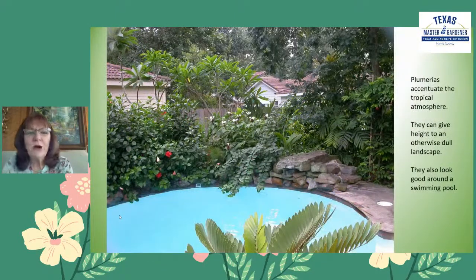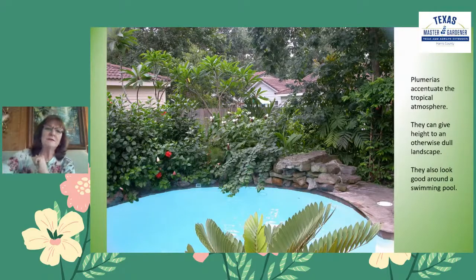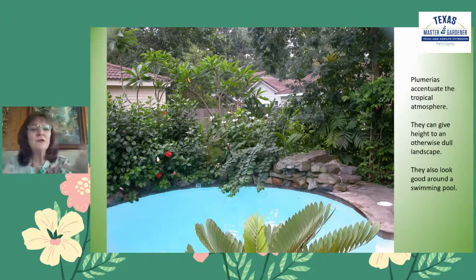This is just a typical garden setting in my house. I use the plumerias for the height. It's almost a thriller, filler, and spiller formula. The thriller is, of course, the height of the plumerias. The fillers are hibiscus and gingers and palms and cycads. And then the spillers are the bougainvilleas, and in the center, there's even a firecracker fern.